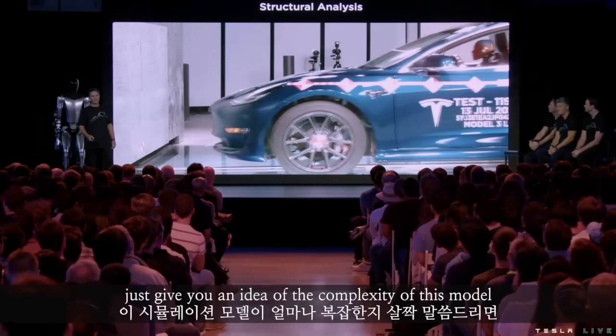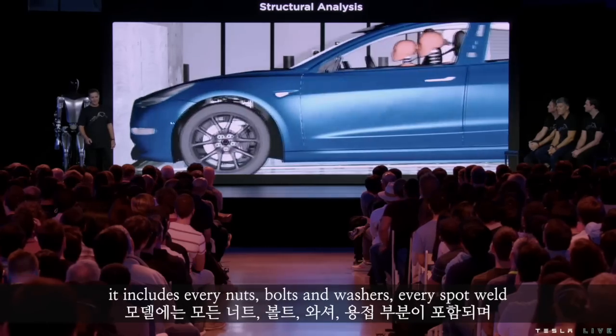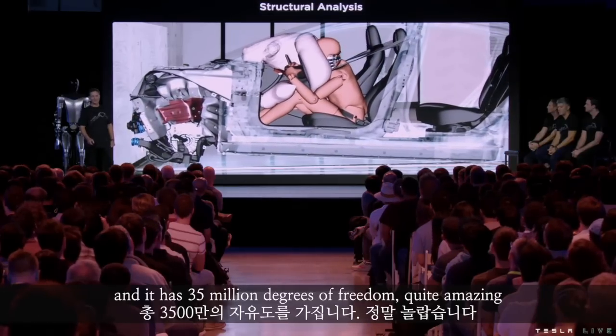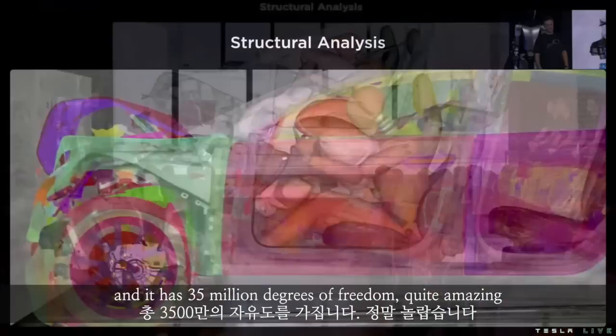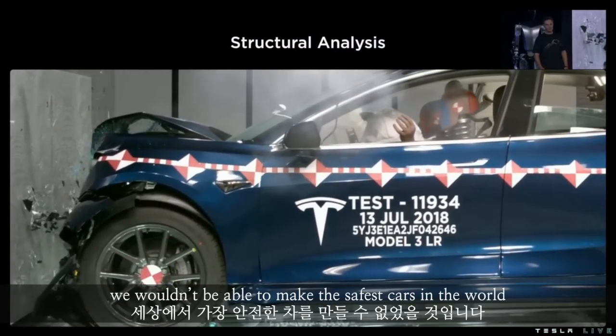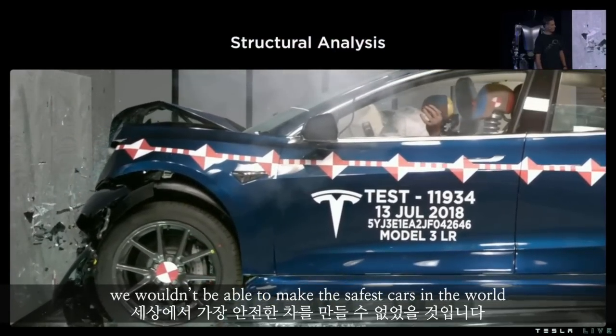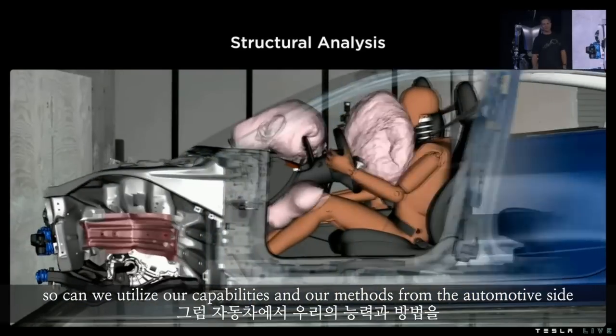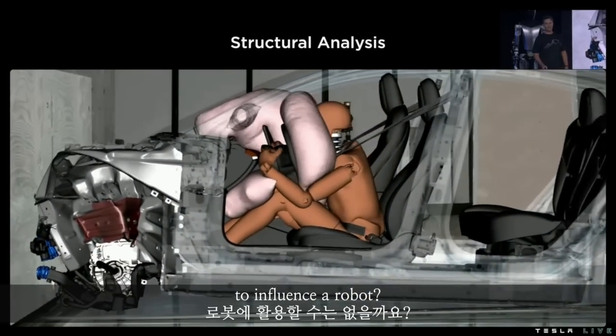Just to give you an idea of the complexity of this model, it includes every nut, bolt, and washer, every spot weld, and it has 35 million degrees of freedom. It's quite amazing. And it's true to say that if we didn't have models like this, we wouldn't be able to make the safest cars in the world. So can we utilize our capabilities and our methods from the automotive side to influence a robot?